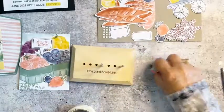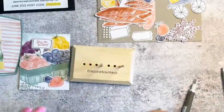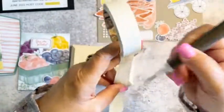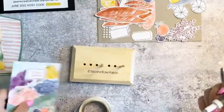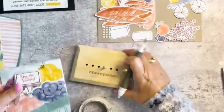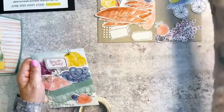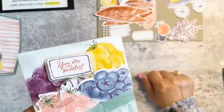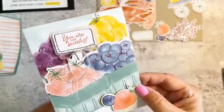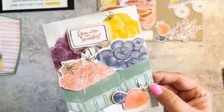Okay, snip, snip. Add a glue dot, or in my world, I call them boogers. I know it's gross. And we're going to go ahead and put that. Oh, gosh, I'm wound up today. I did have one cup of coffee. And there we go. And that's card number three.